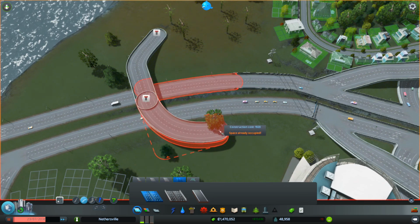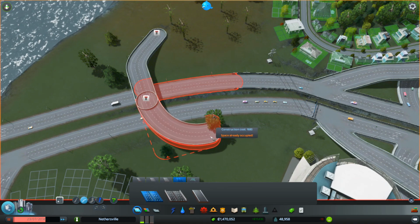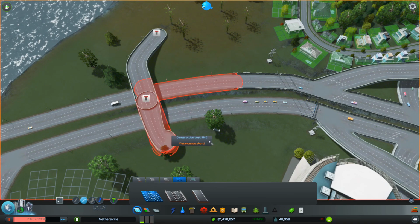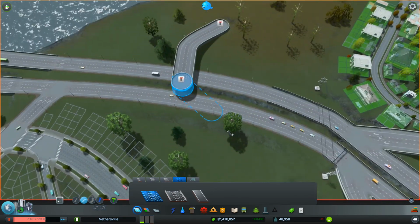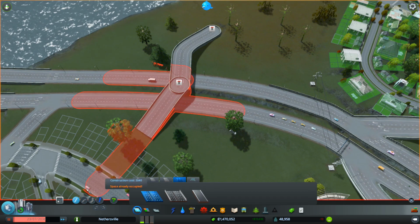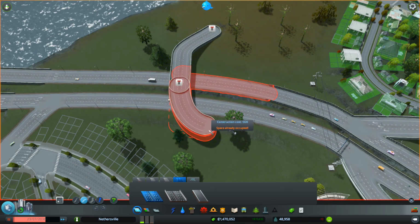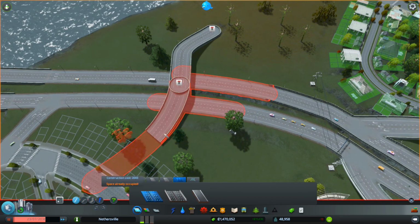So, massive curve down into the freeway here. Gonna have to get over the freeway. That's not gonna work. That's not gonna work either? Why? Alright, well, let's just do this. It's being an ass. I'm surprised, there's gotta be a way that a curve works here. How does this not work at all? But a straight line works. That makes no sense to me.